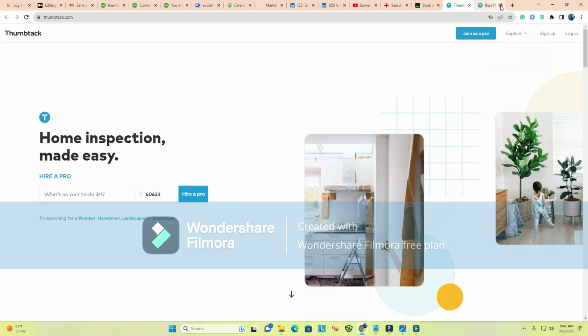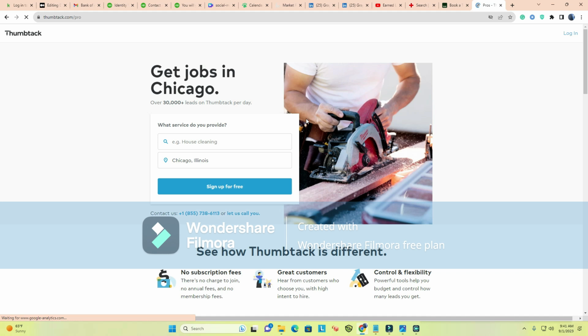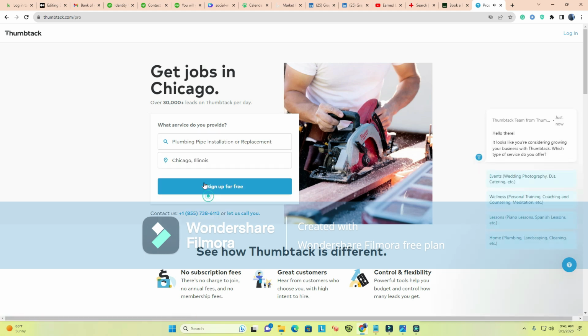So let's go to here real quickly. Join as a pro. So you're going to join as a pro, okay? And then once you get to that page, you're going to just fill out basic information. You can do it through the app too. I recommend downloading the app through iOS or Android, and you can set up your service. So let's say what service you provide. Let's just say plumbing, okay? There's different types of plumbing. There's plumbing pipe repair, drain repair. Let's just say installation and replacement.